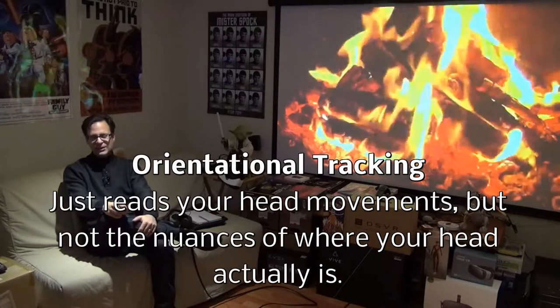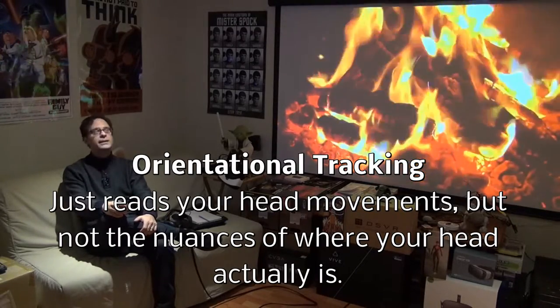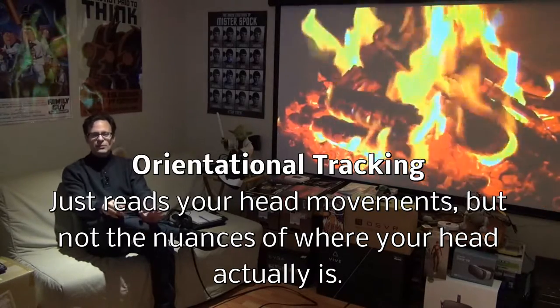So there are two primary forms of tracking. The first is what we call orientational tracking. This usually just covers your head. When you turn your head left and right, look up and down, or tilt it, which we call rolling, that's what we refer to as orientational tracking. It's the most basic form of tracking in virtual reality.